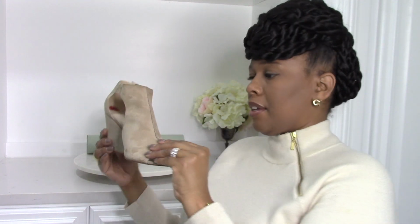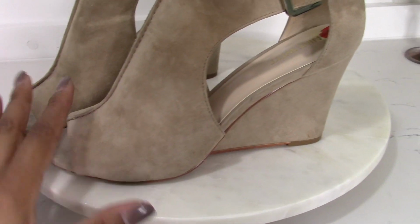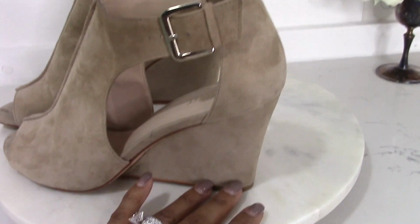So next up, we're going to share these shoes right here. I call these kind of like a shooty. They're like a wedge shaped shoe and kind of like a booty at the same time. So this is kind of like a shooty wedge heel, and I absolutely love these shoes because they're so comfortable.